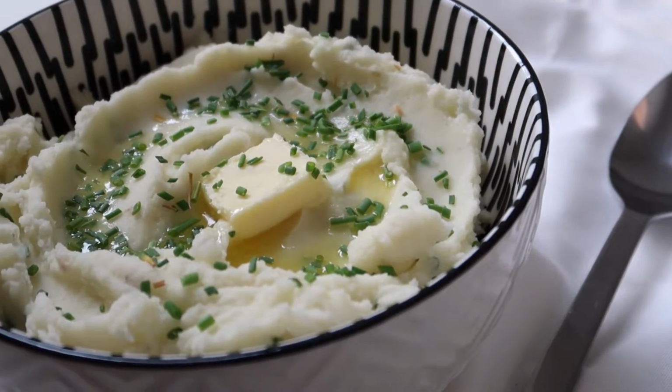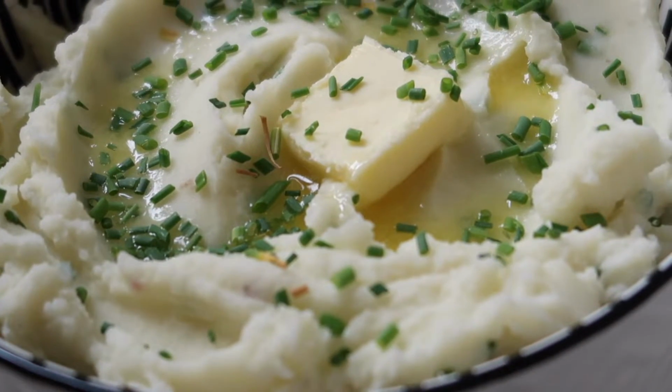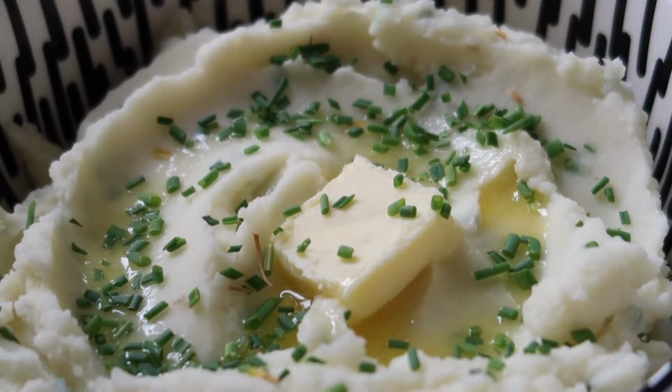Next, we're going to make my recipe for chive mashed potatoes because you can't have Thanksgiving without some mashed potatoes. This recipe is super easy and comes together relatively quickly, so let me show you how to make it.